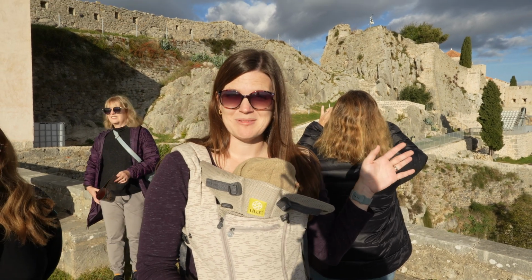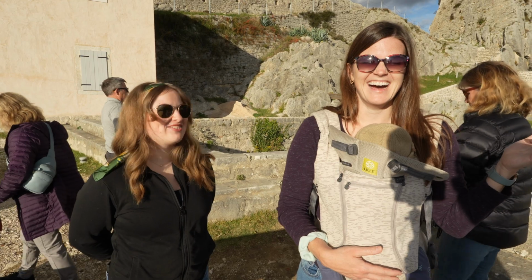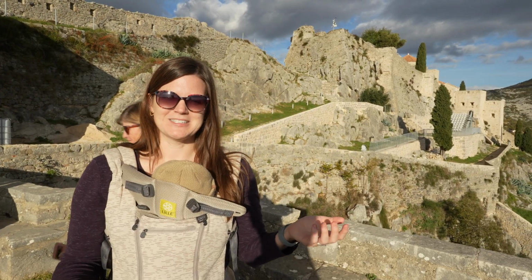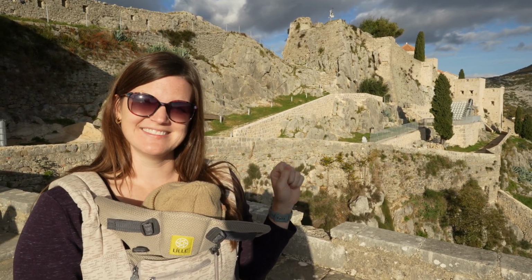We have now come to the Game of Thrones spot. Bum, bum, ba-da-dum, bum, ba-da-dum. And we had to look up what scene it actually is because we can't remember, but it's a pretty cool fortress behind us, huh?